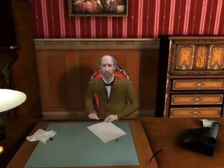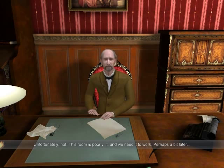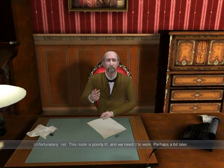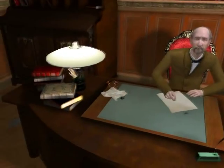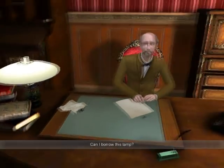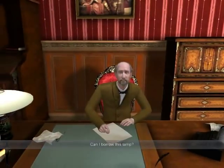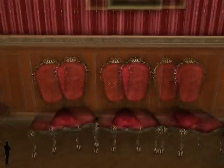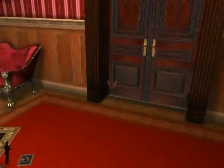You would be. Colonel Mustard, what do you have to say? Can I borrow this lamp? Unfortunately not. This room is poorly lit, and we need it to work. Perhaps a bit later. A lamp? Can I borrow this lamp? I don't want to talk to the lamp, I want to talk to you. Oh, dash it all. No.